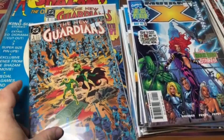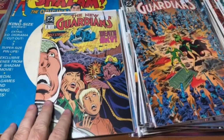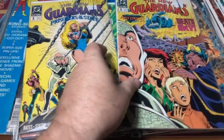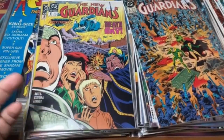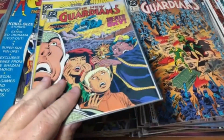I got number 3, 6, and I didn't grab enough of the comic books. Isn't that the girl from Green Lantern? Which would kind of make sense if they threw a Green Lantern in there. Maybe it's one of the people from her planet, but that definitely looks like the girl from Green Lantern. Except she's not wearing green.